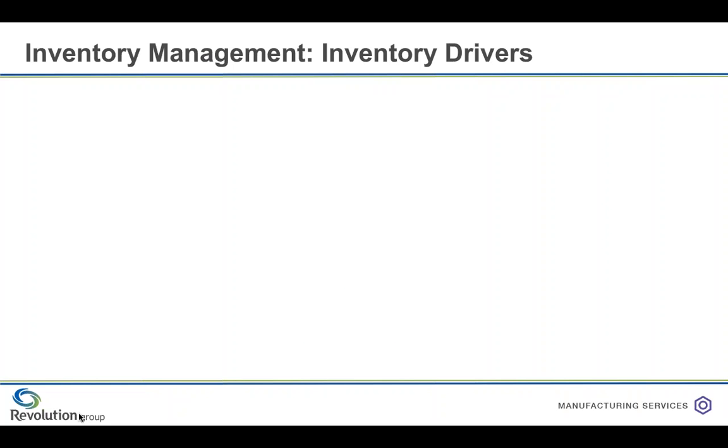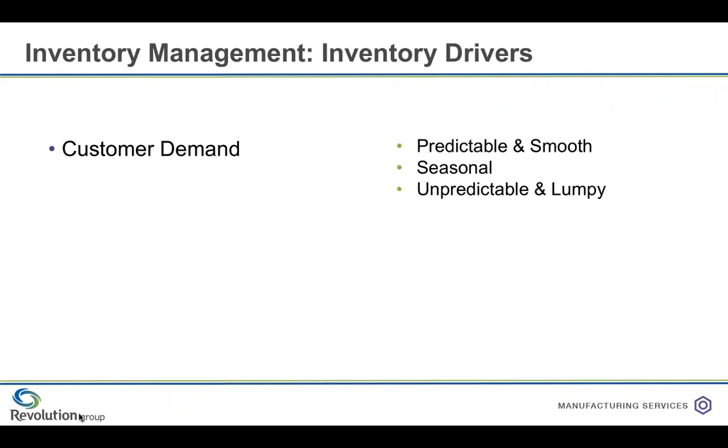So what's the right level of inventory? Unfortunately, the answer isn't a simple one. There's no magic formula. What works for one may not work for others. There are too many factors to be considered. The competing views within an organization and other inventory drivers make this a complex task. So let's talk about some of those inventory drivers that impact inventory decisions.